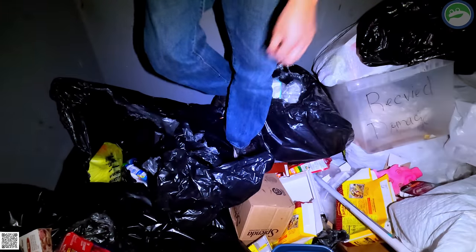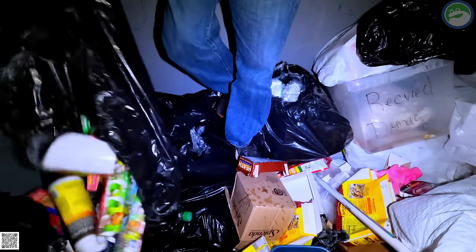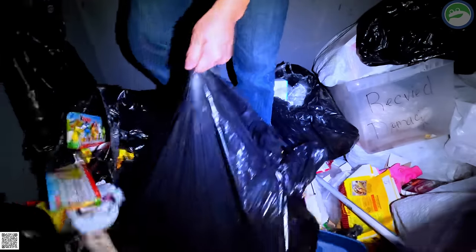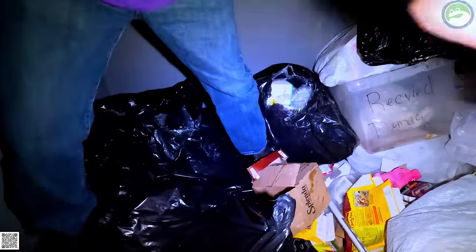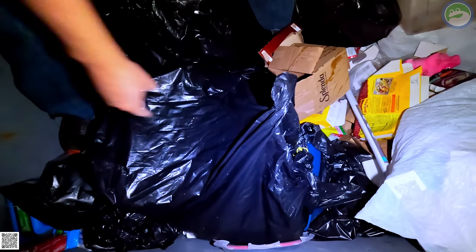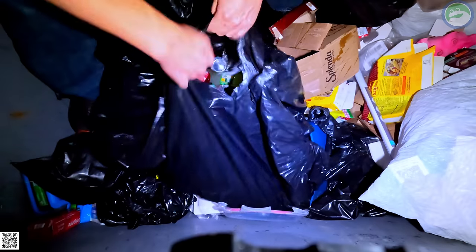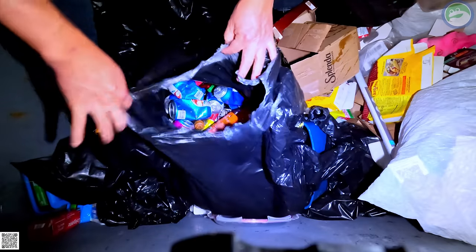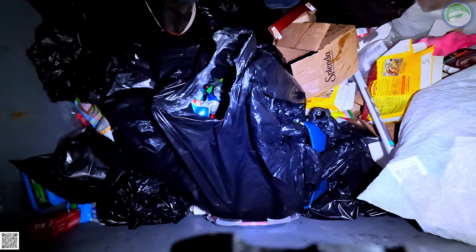This bag right here. Are you sure? There's another bag under there. There might be two more bags in there. You never know. Could be. Sodas. Oh, just cans. They're all busted. That's it. Okay, that is all. Let's load this stuff up and get out of here.